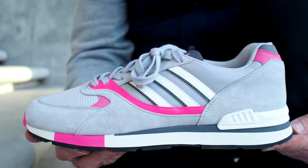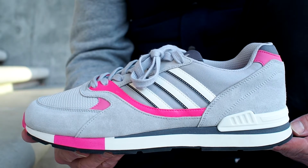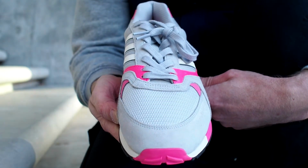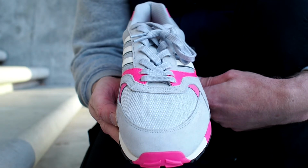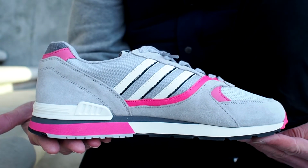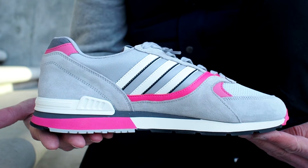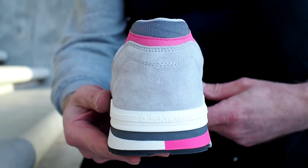The Adidas Quesence had been first released in 1990 initially as a women's running shoe, and now about 28 years later it has been re-released as a unisex model. At the end of 2017 it was released in the gray shock pink colorway that I'm holding right here, and now at the very beginning of 2018 it has been released in a maroon colorway as well. I do like the maroon colorway, but I do prefer this gray shock pink colorway a tad more.